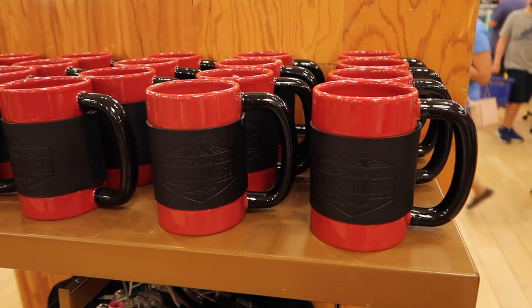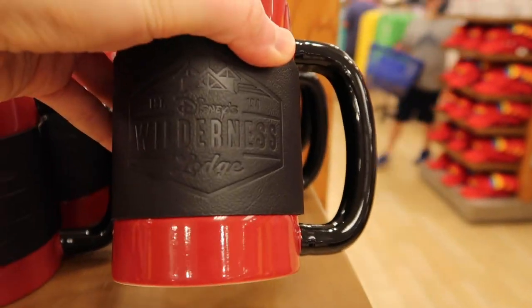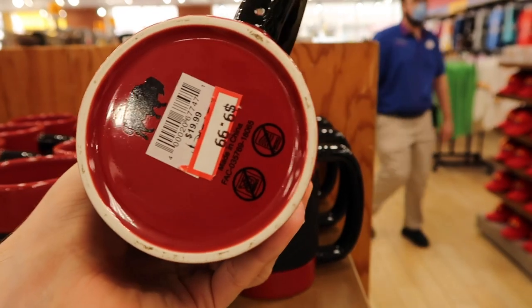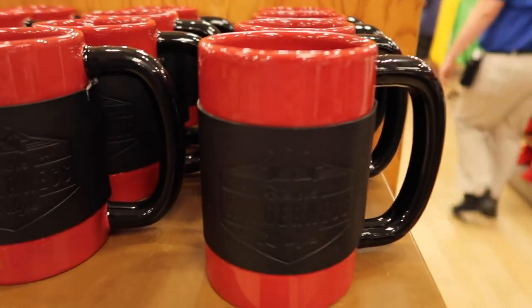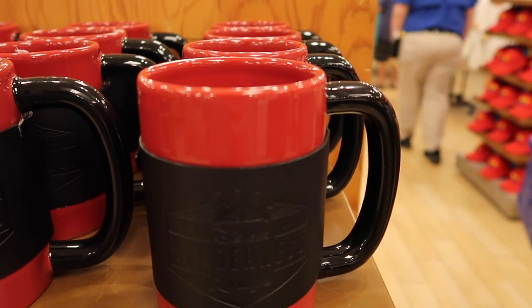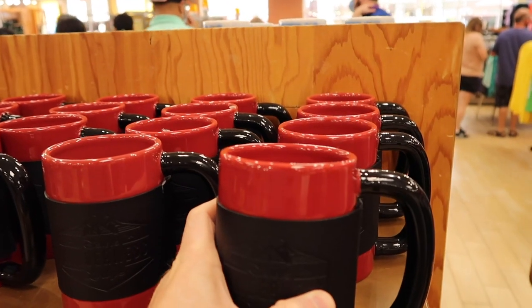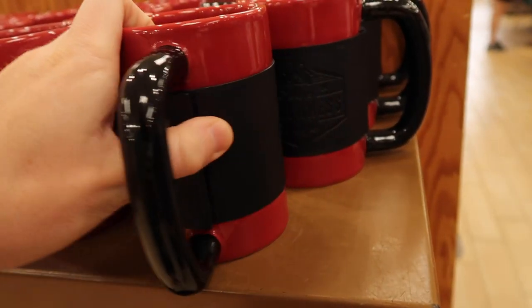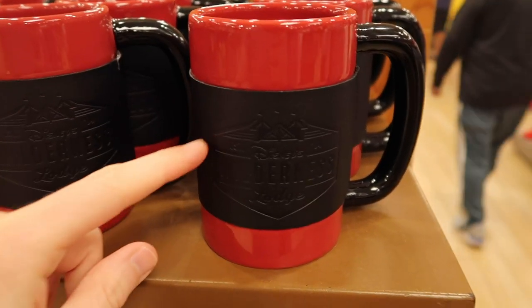I know everyone likes to get the updates on the mugs. They actually do finally have a new mug here, Wilderness Lodge, which we recently just did a livestream on, $9.99, originally $19.99. So not the same sale price that we used to see. These used to be sometimes like $5.99. Now it's $9.99, originally $19.99. It looks like this is actually Velcro, so you could take this off if you just wanted the red mug, but it does say Wilderness Lodge on it, which is kind of cool.